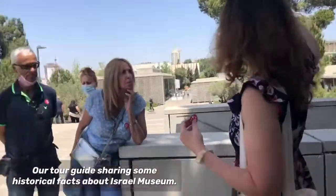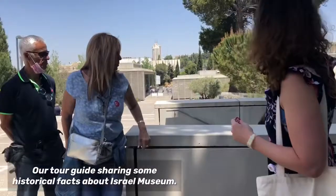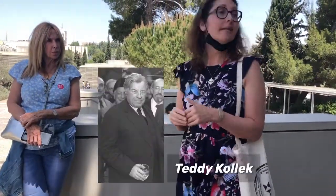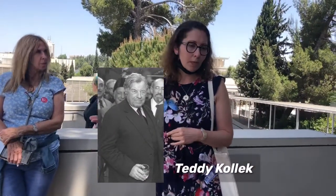In 1965, the Knesset building was also just being built, a brand new parliament house in the center of Jerusalem. Teddy Kollek, who was the founder of the museum and later the mayor of Jerusalem, first worked in the government, and he was approached by Mordechai Narkis. Mordechai Narkis was the director of the gallery space of the Bezalel Art School.